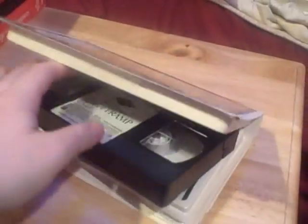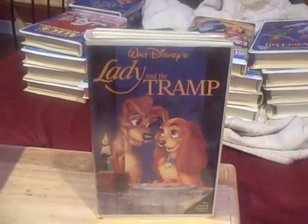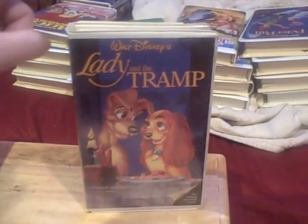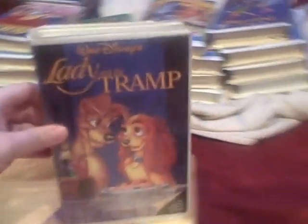There's the label. And again, where's the print date? There's not one. Just like with Wendy's, where's the beef? This copy opens with the 1984 FBI warning screens, the 1987 Classics Walt Disney Home Video logo, then right into the film. The Buena Vista fanfare can be heard, but the logo is blacked out. Why that is, don't ask me, because I don't have a clue.